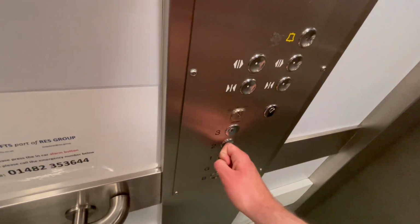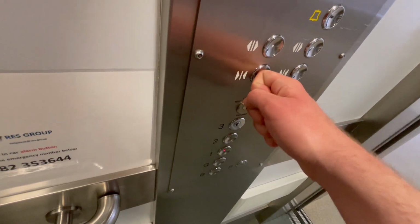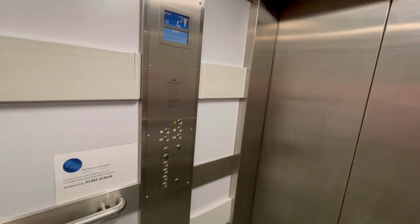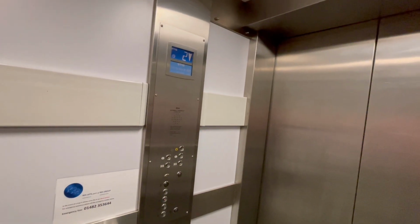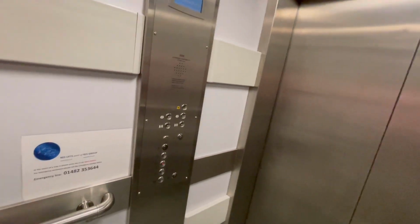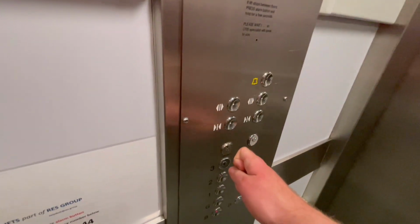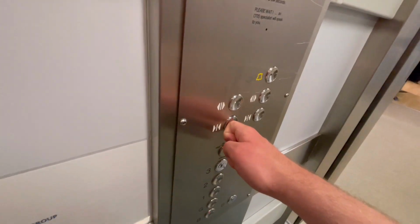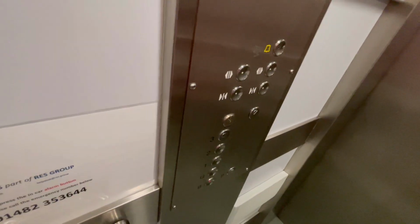Doors opening. Let's go to one. I'm going to shut them doors. Doors closing. This is one of the most epic lifts of all time I've been in my life. Here we are, first floor, let's go back to basement. First floor. Doors closing.